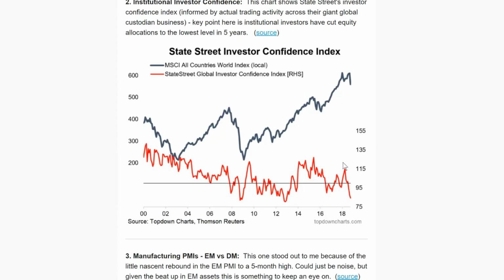It sits in a custodian like State Street, and so if the fund managers are making all these changes to their portfolios and allocations, then State Street, through its custodian business, is going to know about it, and from that, using big data and all that, they have made their own index here.